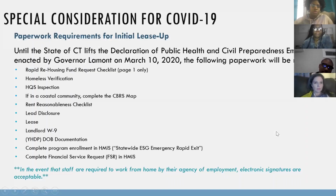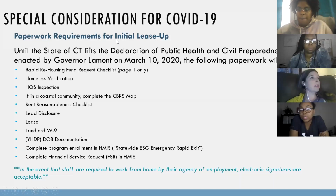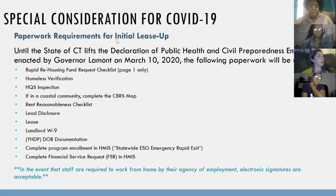Okay, special considerations during COVID. Brendan kind of went over this a little bit, but this is all the paperwork that we would need for an initial lease up until the state of Connecticut lifts the Declaration of Public Health and Civil Preparedness Emergency enacted by our mayor, Governor Lamont, on March 10, 2020. This is the paperwork that's going to be required.